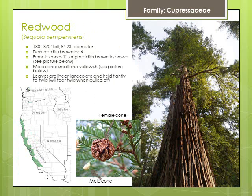The redwood is Sequoia sempervirens, and it's also another really tall tree. It's 180 to 370 feet tall, 8 to 23 feet in diameter, dark reddish brown bark. The female cones are about 1 inch long and reddish brown to brown. You can see what they look like in the picture down here. And the male cones are small and sort of yellowish. You can see the male cones down here.